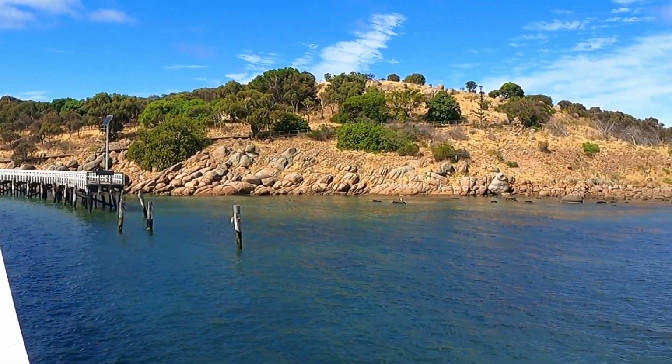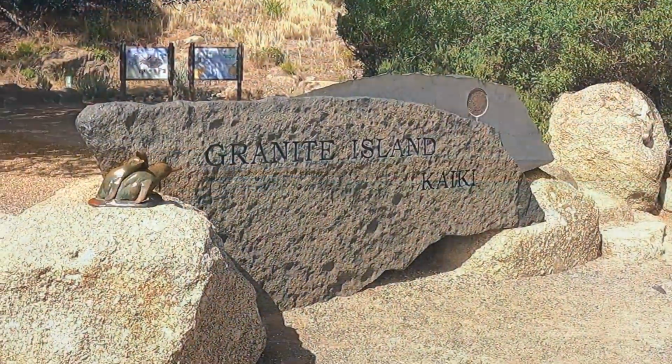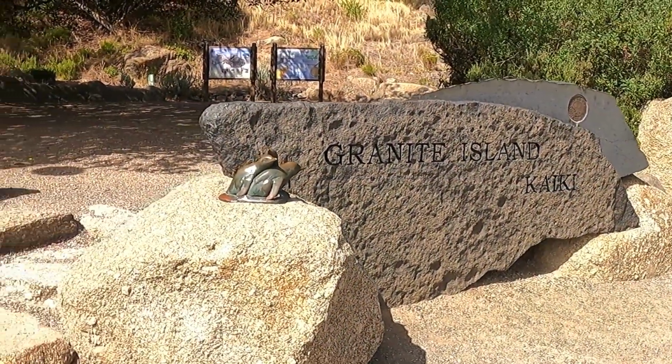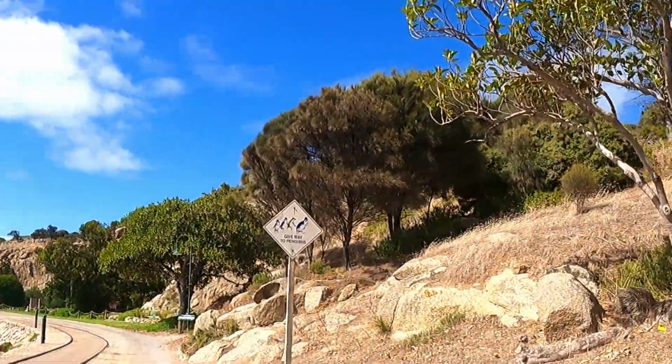There are interpretive signs and several lookouts along the walk with fantastic views over Victor Harbour and the Bluff. You will also see stunning granite boulder formations including Umbrella Rock.